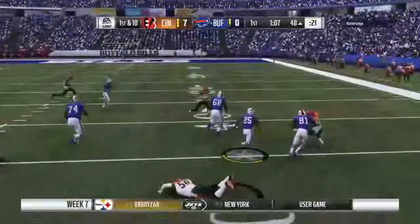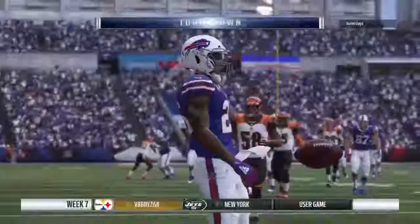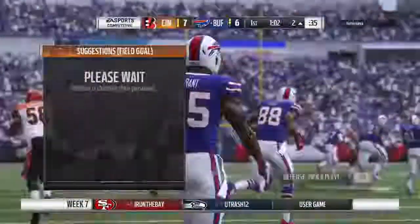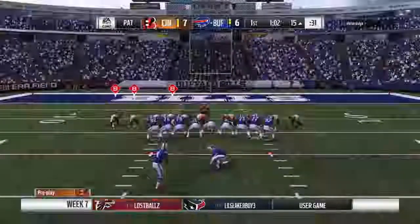Now they'll run it on the toss. They find some open field here. Look, there he goes, right side. And all the way home for a Bills touchdown. A big play there. His 6th touchdown of the season. And the Bills are an extra point away from tying the football game.